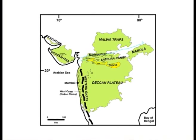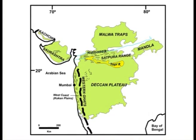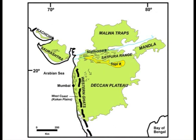with Malwa Trap occurring in the Malwa region of Madhya Pradesh, Mandla Traps occurring in the Mandla region of Madhya Pradesh, Saurashtra Trap occurring in Saurashtra region of Gujarat, and main Deccan Plateau occurring in states of Maharashtra, Karnataka and Andhra Pradesh. Today, the DVP occupies an area of about 500,000 square kilometers. However, original estimates of the extent of the lava pile prior to erosion and possible downthrow on the western side into the Arabian Sea are of the order of 1 to 1.5 million square kilometers.